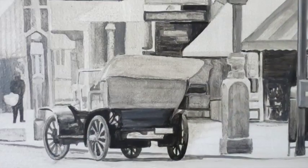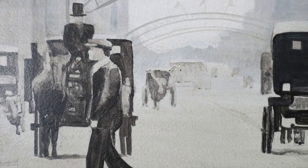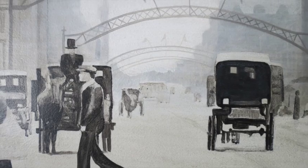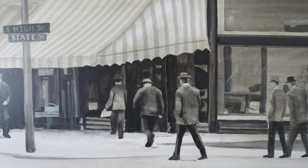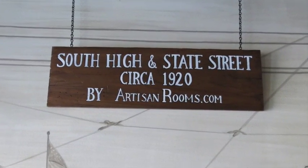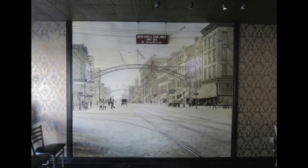Yeah, you gotta choose how much detail you want to show because it's kind of cost prohibitive if you go overboard. You can see there the atmospheric perspective. As this thing got further away, it got lighter and lighter and more washy. So there it is. There's the detail and the final product, and the client was real happy with it. Made a little sign so that people know what's going on, kind of period specific. And here it is in the environment. You can see they framed it in real nice, that cool period style wallpaper.